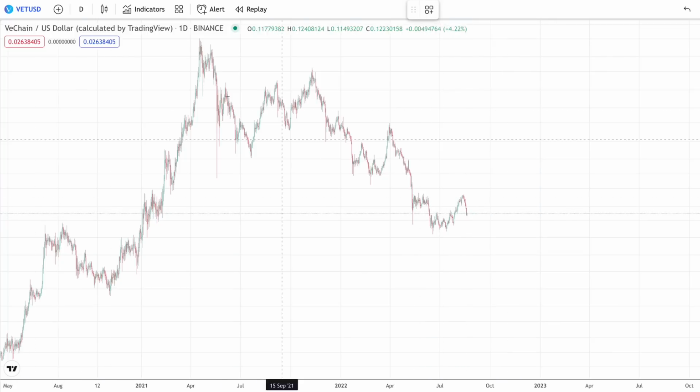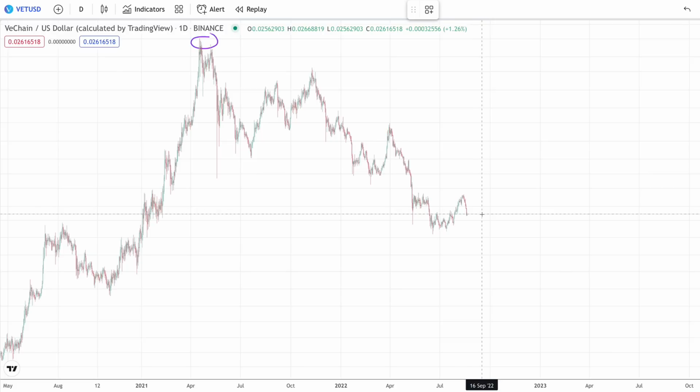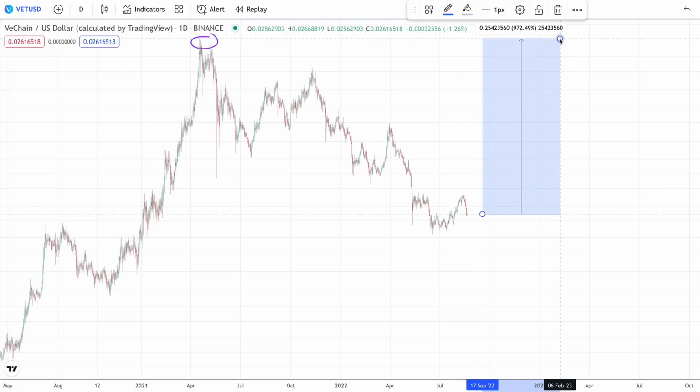If you were to buy Vechain today, and we know that these prices are attainable, we have seen them in the past. Okay, Vechain has gone as high as 28 cents, and this was back in April of 2021. If we get back up there, guys, we could see an increase of almost 1,000%, 972%. So I think it's a great buy right now. Gonna keep moving though, guys.